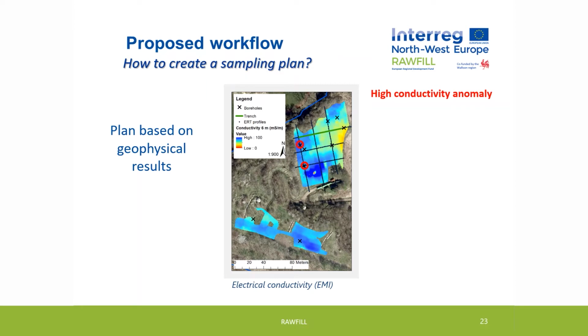The electromagnetic induction map shows us several anomalies. It is usually good to target areas with high conductivity anomalies as they can highlight an increase in metal, organic or leachate content. Then also some of those with low conductivity, which represent the background image or zones with more inert materials.